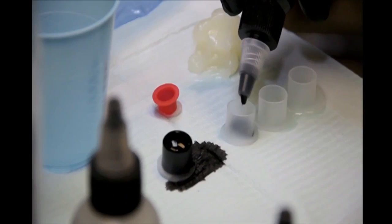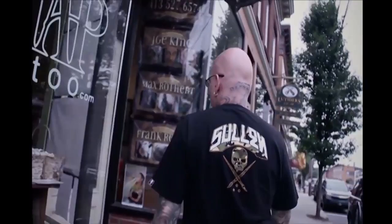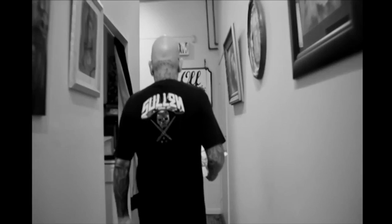There's no right or wrong way to tattoo. There's a lot of different techniques that people use, but this is just the way I tattoo. I live in a black and white world. That's why I do what I do, I guess.